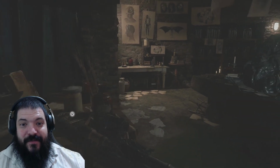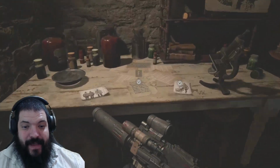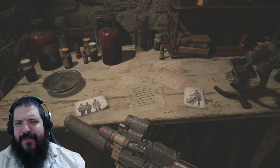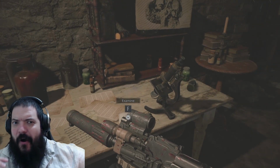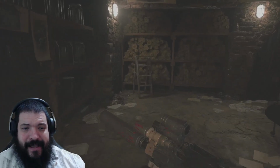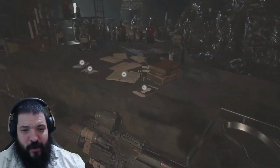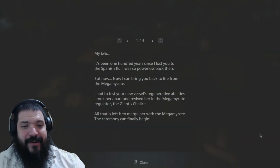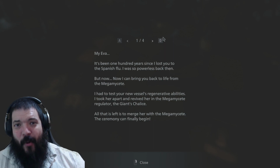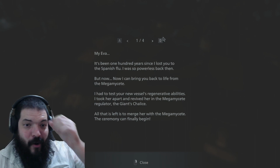Once you're done with those 4, we're going to go up to this main table over here. And we're going to read Spencer's letter. And this has got some really, really cool story for Umbrella as well. From that one, we are going to go to our very last, but not least document, the diary of Miranda herself, where we're going to be able to go through that. And that should, at that point, be your achievement unlocked.